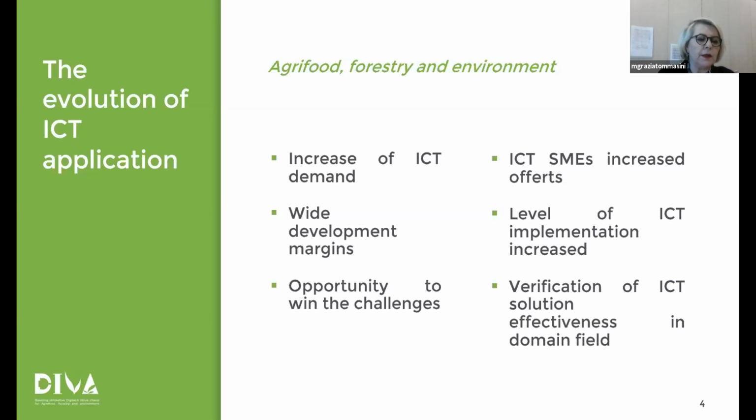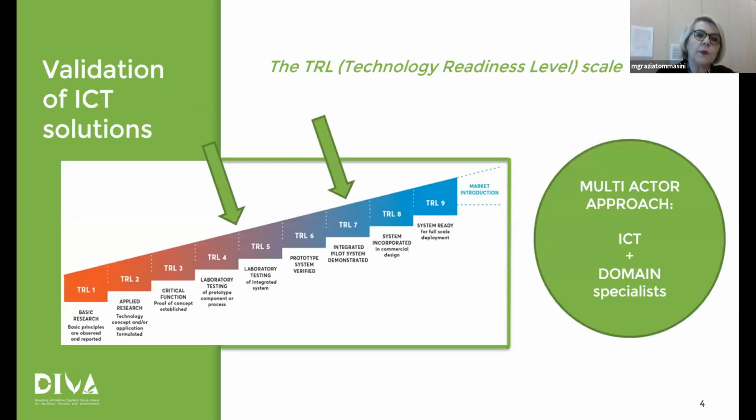And they plan to realize new digital solutions that, however, require the realization of prototypes and to be verified for their effectiveness in the application field. So concerning this point, that could be quite an obvious slide, but it's just helpful to me to anticipate what I want to introduce later on.